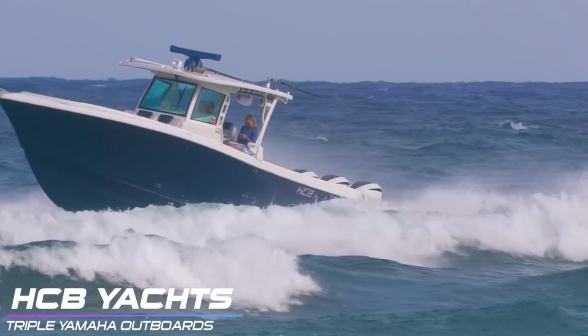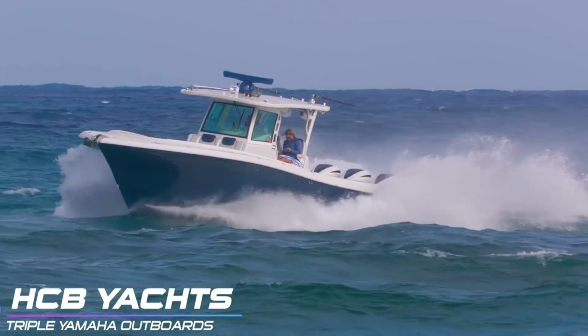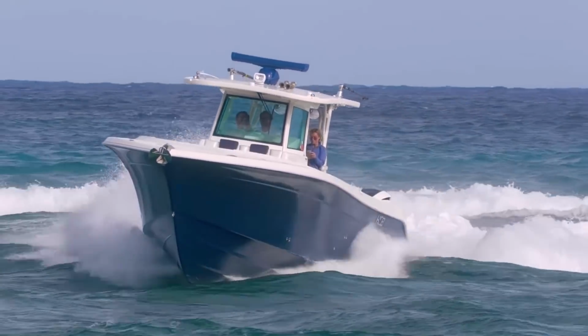Boats vs. Haulover, where man and machine take on Mother Nature, typically down at Haulover Inlet, but today we are visiting Boca. It's a little bit of a rough day down here, but it's not going to be an unfair day. In other words, if the captain's got the skills, most boats shouldn't have any issues today.